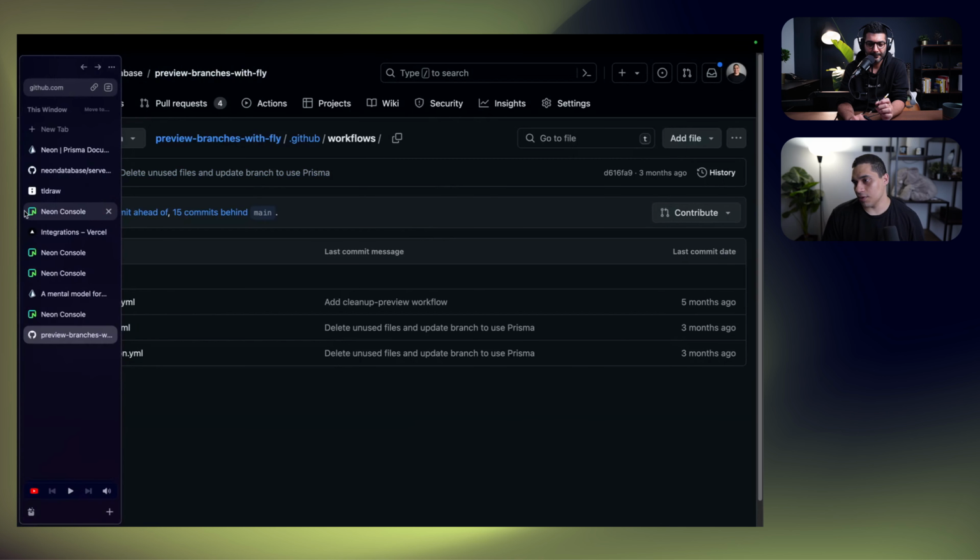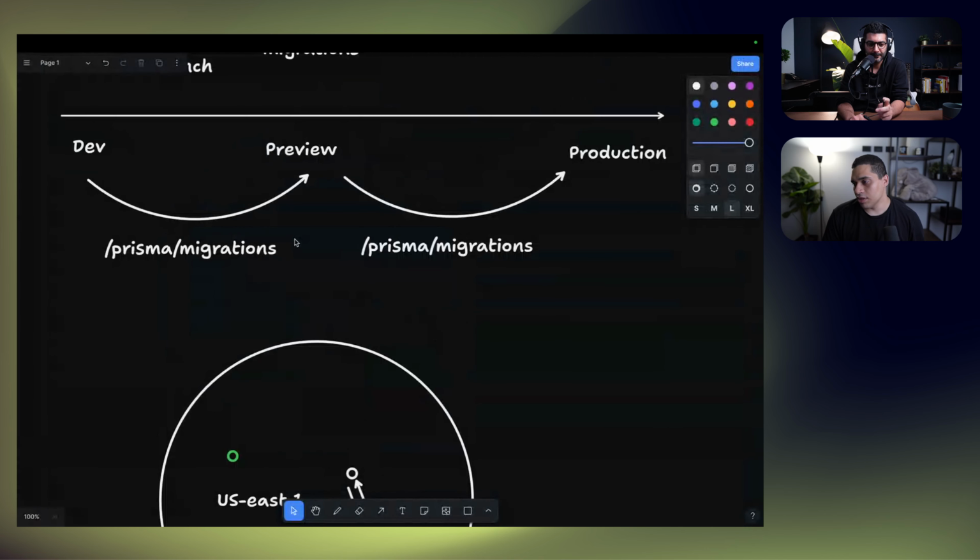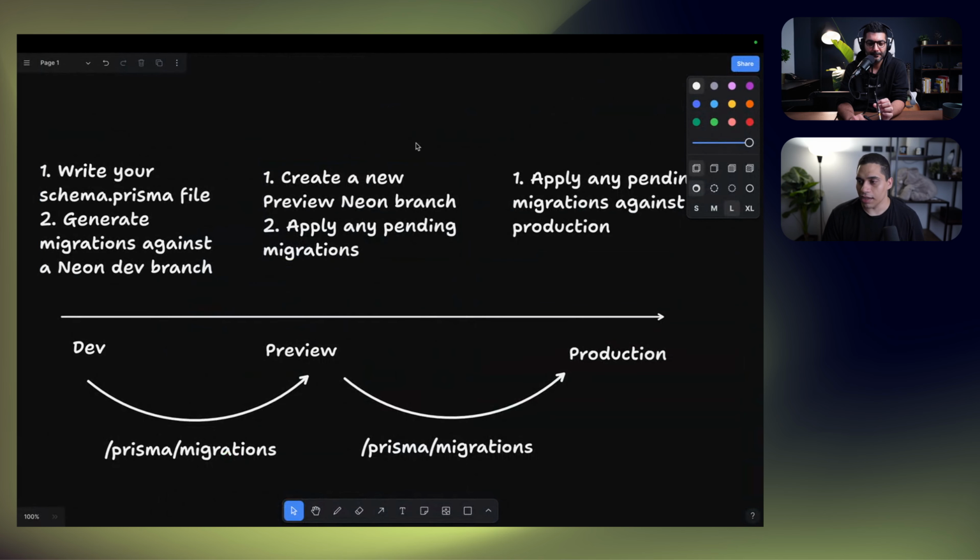But the flow that I showed you with the diagram, pretty much it's the same. And even if you're using Drizzle, it's going to be the same workflow. The difference is you'll just use, let's say, Drizzle for writing your queries and business logic, Drizzle Kit for generating migrations, and applying them as well.